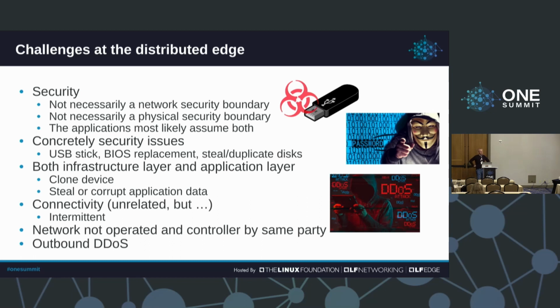Concretely, there are security issues like, what happens if someone walks up with a USB stick? What can they actually do? Or plug anything else into any open port on the device. And here, the device could be a ruggedized, very capable server with multiple GPUs, or it could be some IoT gateway, a smaller form factor thing, but they typically have a rich set of I/O connectivity. The other thing people can do, if they have physical access, is try to reflash the BIOS. It might depend on the BIOS settings, but you might be able to change some other firmware. You can definitely steal the whole device. You can steal or duplicate the disks. These are things that you don't have to worry about in a data center or cloud deployment.